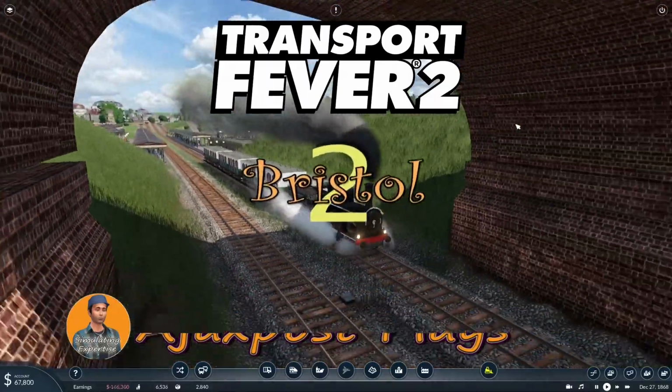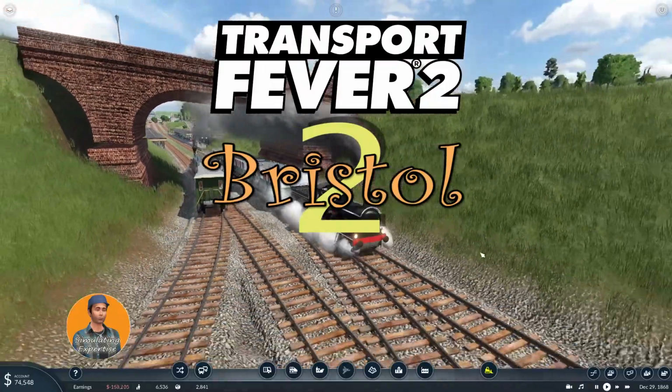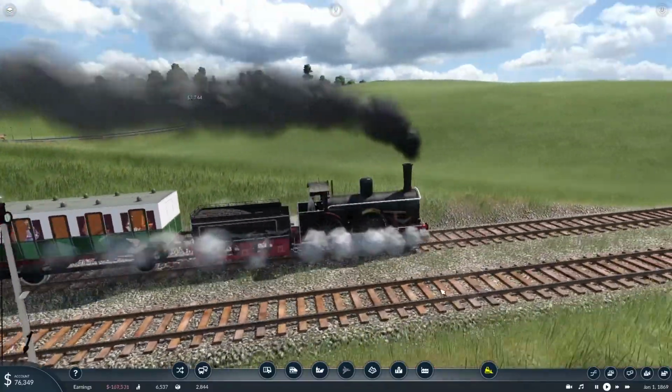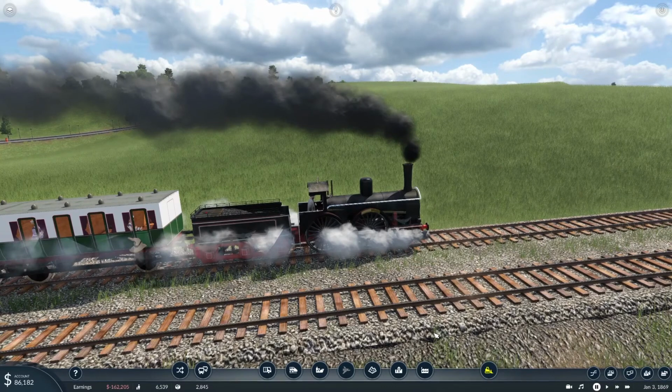And you may recognise the location we're leaving. That is indeed Bristol Temple Meads. You may not recognise the train that we're following along here. Oh, we're... Do you get that sense of disappointment sometimes?